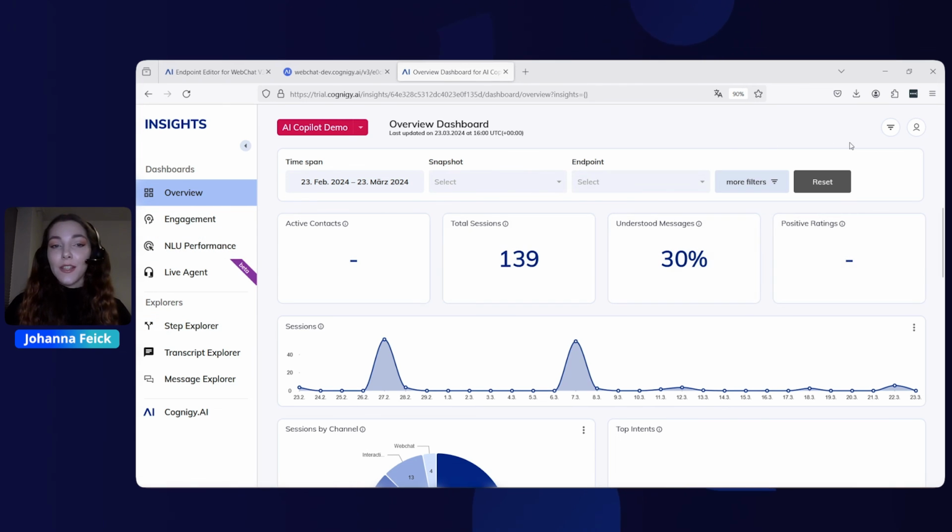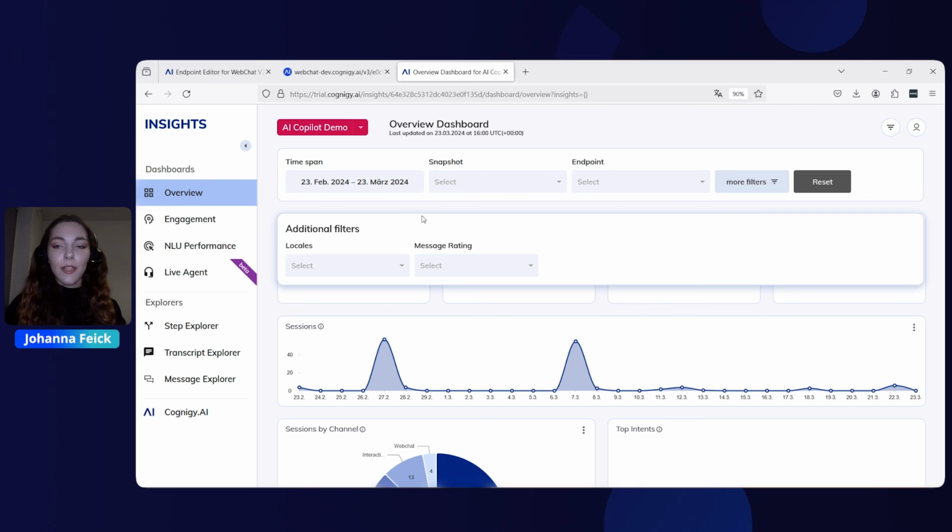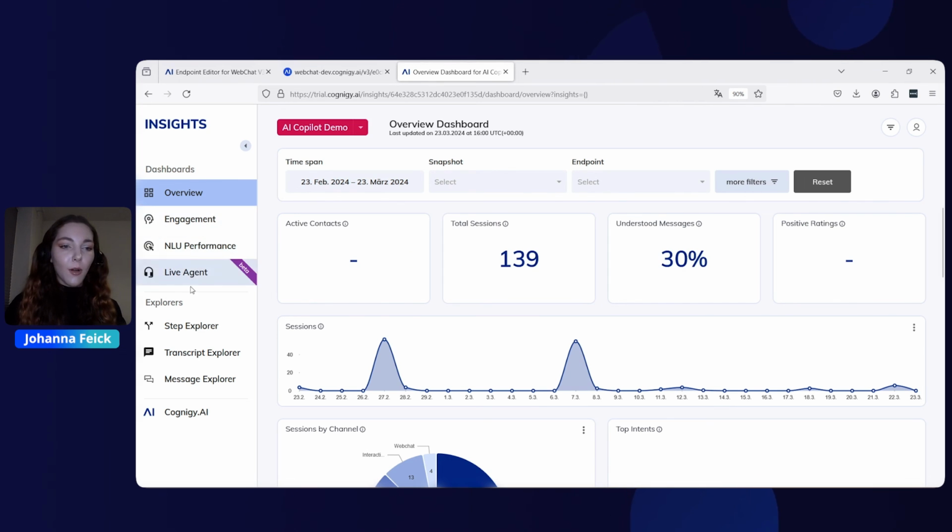Furthermore, we decided to put all of the filters into one central place. Up until this point, we had filters in a sidebar, but also sometimes on top of the screen. Now they're all in this one filter bar. You have some of them available up here, and you have more filters available in our More Filter pop-up. This applies to all of the dashboards and also explorers.